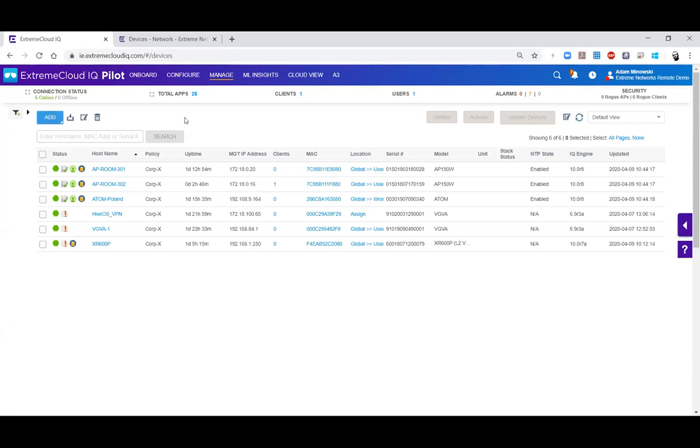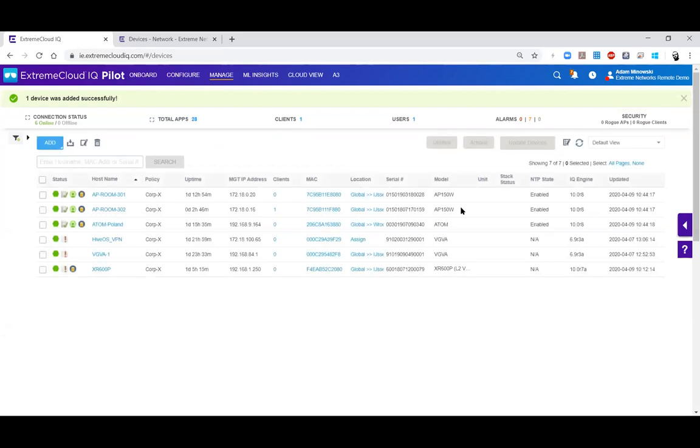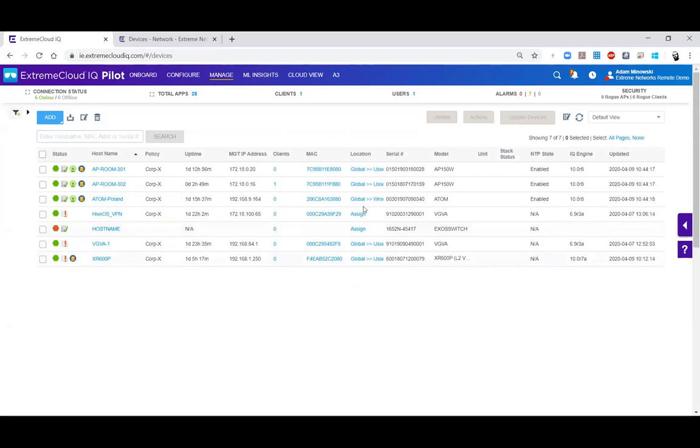So let me copy and paste the serial number. I go to the devices menu, click add, quick add devices. Then I choose which kind of device it is. It is EXOS, so I put EXOS add device. It will show up. It takes some time to communicate to the cloud. It shouldn't be so long. Yeah, something comes up. We have the serial number and the model of the switch. When I refresh again, most probably it will show us that it is connected properly.